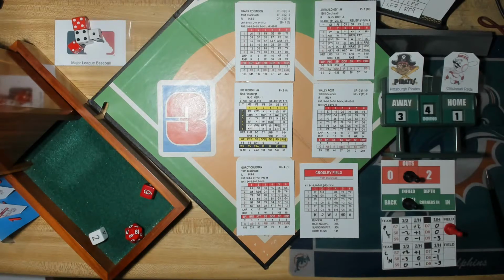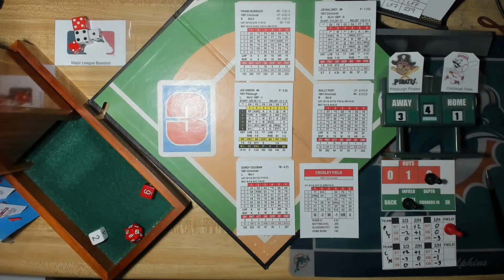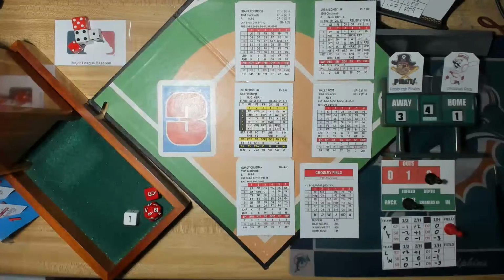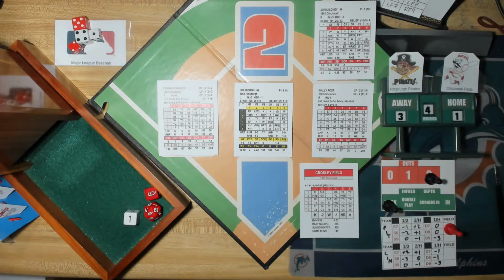And that is going to be a fly to left. Getting over there will be Christopher. He will make the catch for out number 2. Robinson will not go anywhere. He has a B on a 4. -3 is 1, and Christopher a +1 will make him a 2. A 1-2, Robinson will get the third. And he does, okay? Robinson will get to third base, so now a wild pitch could score him.